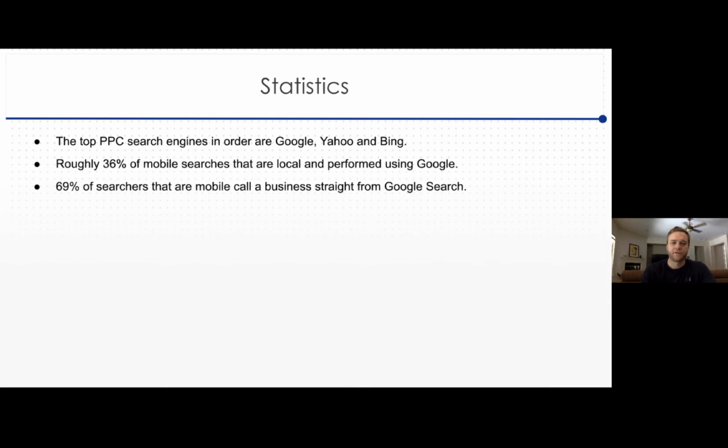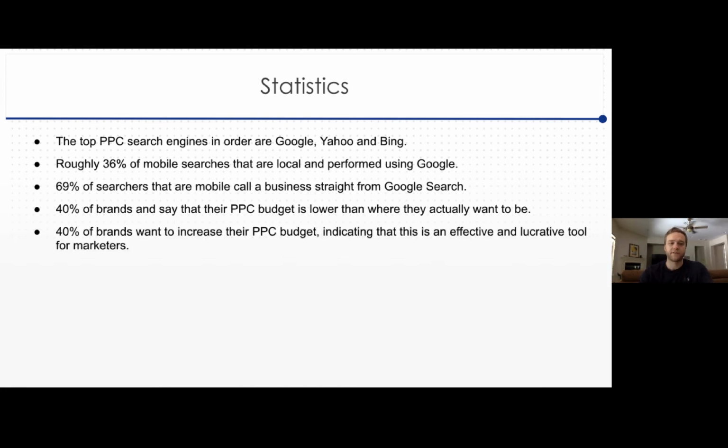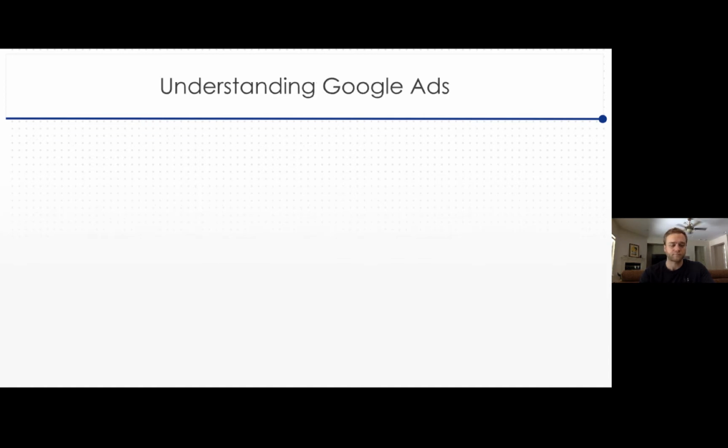69% of mobile searchers call a business straight from the Google search. And 40% of brands say their PPC budget is lower than they actually want it to be. So brands are seeing more and more every year how valuable this can be for driving new traffic. 40% of brands want to increase their budget. So first we need to understand a little bit about how Google Ads works.